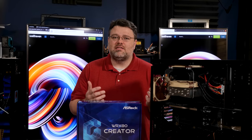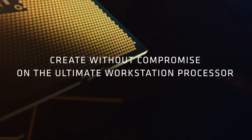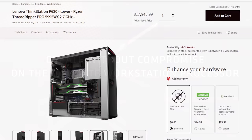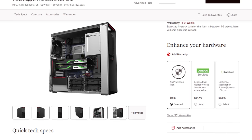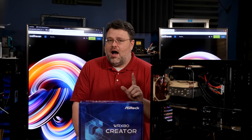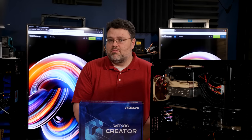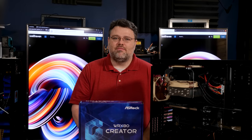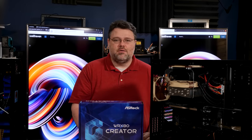If you wanted a system based around the Threadripper Pro 5000 series CPUs before July 2022, you had to go with Lenovo. Lenovo has been shipping systems for many months now based around Threadripper Pro 5000 series CPUs: 64, 32, 16 core. You want it, you bought it from Lenovo. Ah, but with the CPU they sell, it's locked to Lenovo-only motherboards. That's a bit of a deal breaker for some. If you wanted a feature that Lenovo didn't offer, you were kind of stuck.